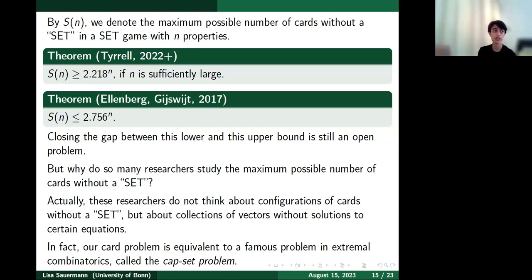I'm just asking whether you could talk about the complexity of cap set, like is it NP-complete? So what do you mean? Do you mean determining the largest number, like S of n? Do you ask about, given a certain configuration, finding a set? No, determining S of n given the number of possibilities. So you're asking, given n, determining S of n? Yes.